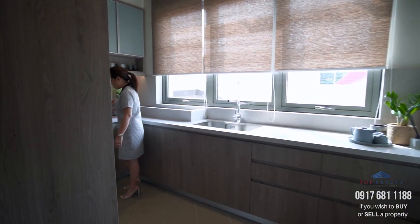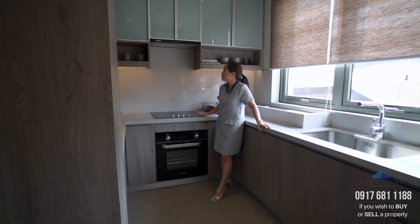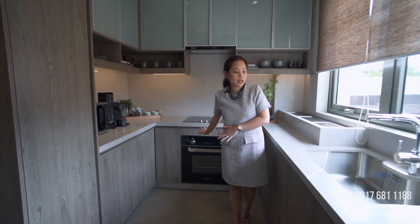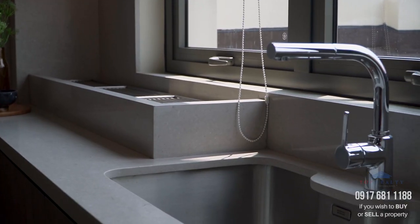And then right over here, you have your induction cooktop, 4-burner. You have your range hood and you have an oven. They all come in with the purchase already. And you have a Franke sink.